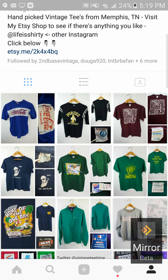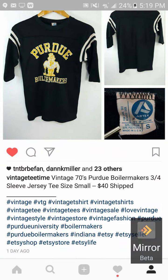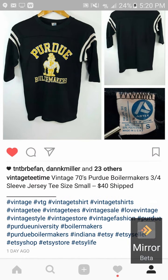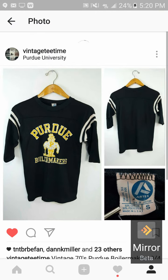But for instance, when I say search your hashtags, I'm going to show you something else on this one here. This is a Purdue Boilermakers vintage t-shirt from the 70s that I found. You see down here, I did Purdue University, Purdue Boilermakers, and Purdue's in Indiana, so I did Indiana. See all the other hashtags I use. I'm reaching out to Etsy people here because this is pushing my Etsy store.